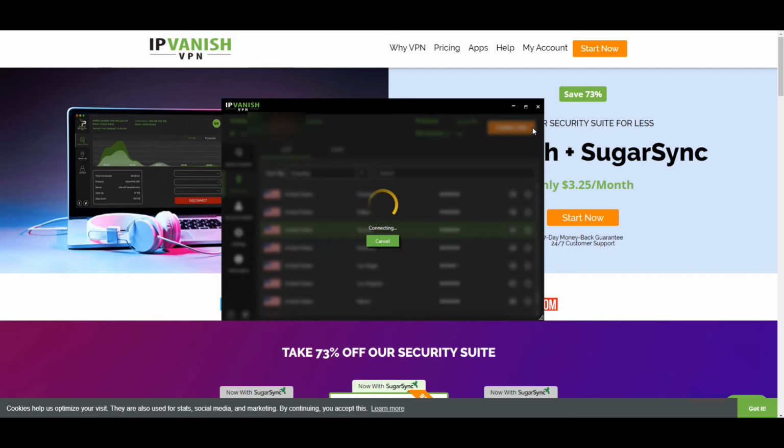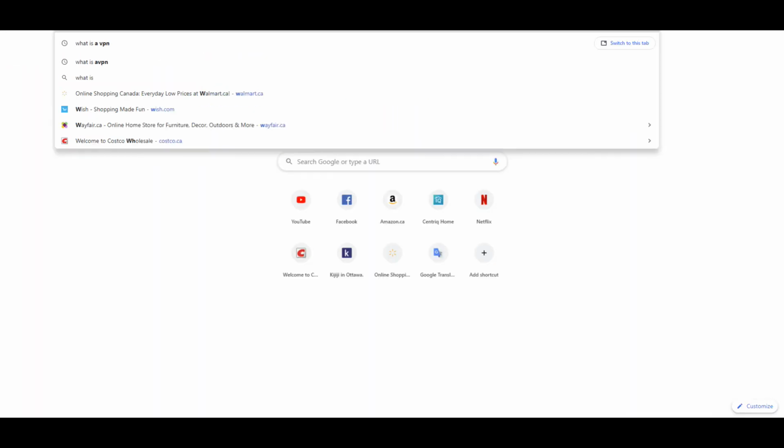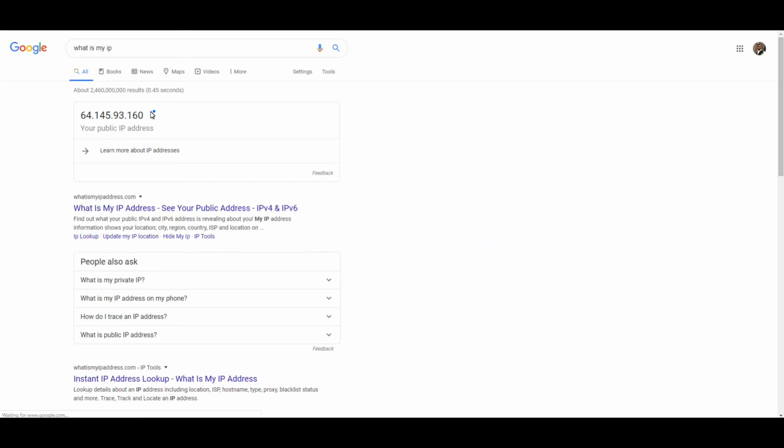So now, from this point on, once I'm connected, all my traffic is going to be completely encrypted going through a US IP address. Before I had a 174 address, now I have a 64 IP address. And to confirm that, if I go to what is my IP, right now I should have a 64.145 address, and there you guys can see.